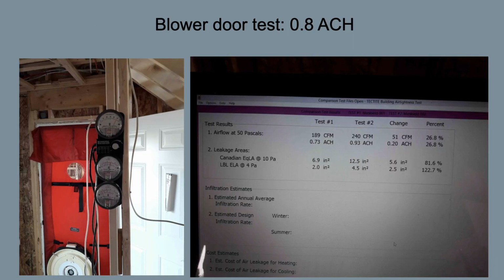Our blower door test. So Rob Blakeney actually has his own blower door, somewhat old one, but he brought it along and actually let us keep it for a while. And we came in about 0.8 ACH, which is not quite passive house standard as I understand it, but good enough for me. I was very pleased that 3M tape seems to have done the job. Whether it'll still be sticking 20 years from now is another question, but yeah, well, we'll see.